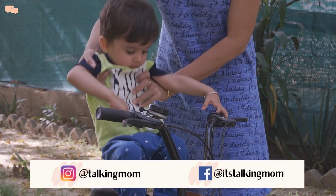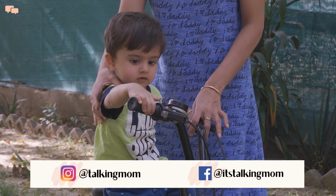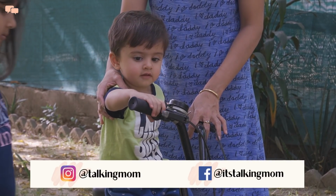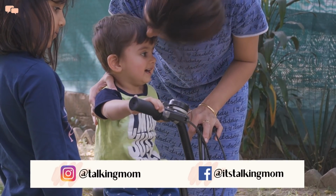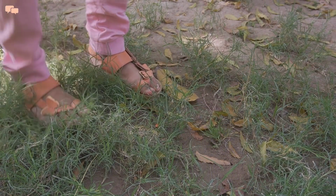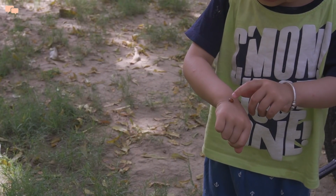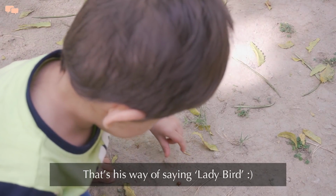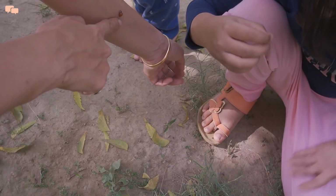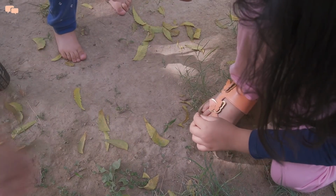I was in two minds about whether to have a second kid or not, but having siblings myself, I wanted to give the same joy to Ruthvi. In hindsight, I believe it was the best decision and now I love watching them grow together. There is always a smile on my face seeing this sibling love.